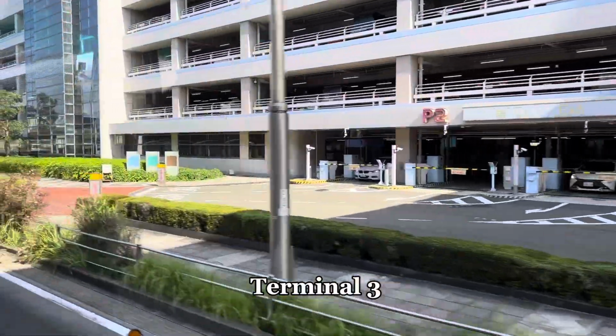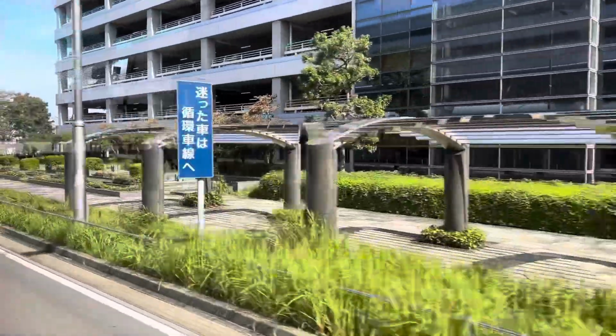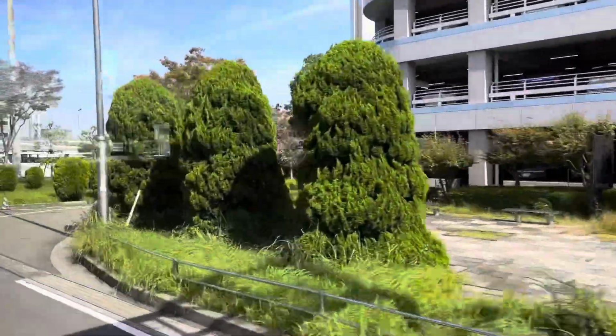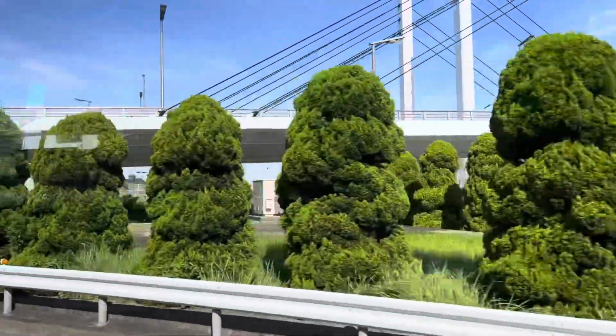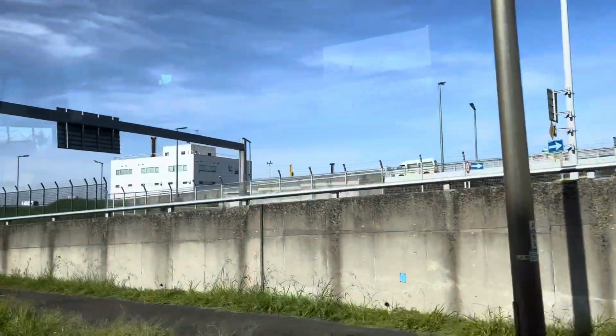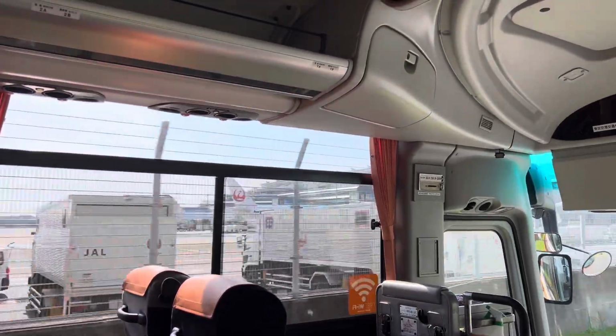I will say the bus route was the best option for me and my sister. As you can see, it's a very peaceful ride. At this point, me and my sister and maybe 3 other guests were still on the bus to go to the international terminal. It was not crowded at all, and if you have a lot of suitcases, this might be the best option for you, because you will have to transfer at least once on the train to get to the airport.